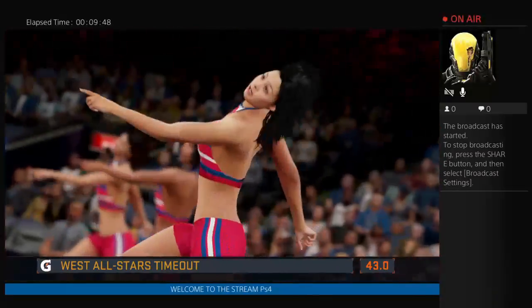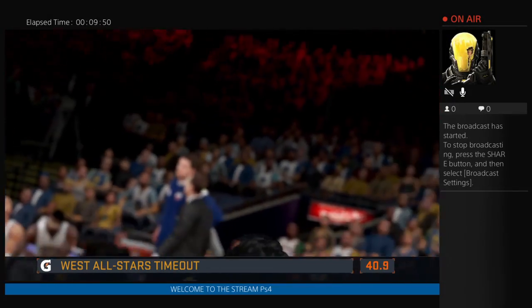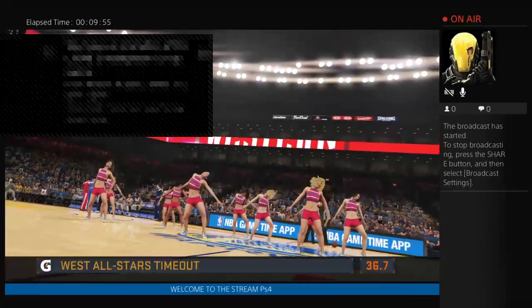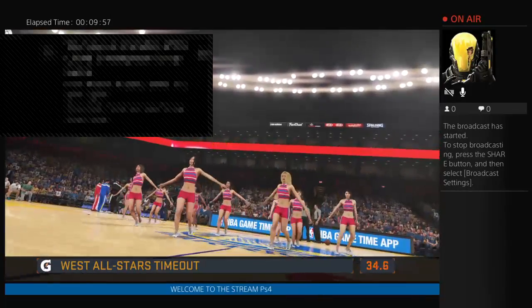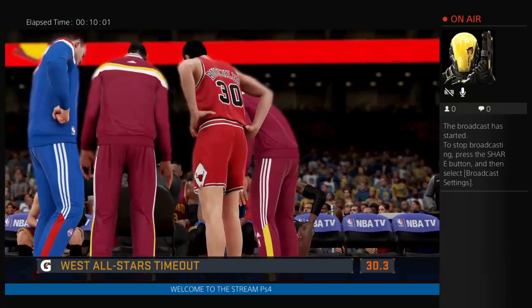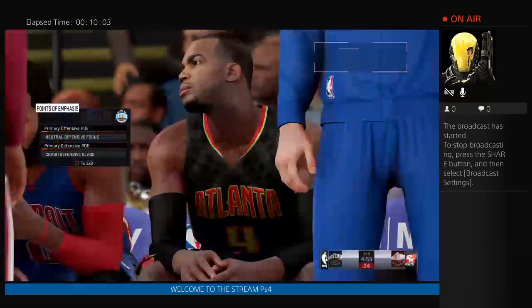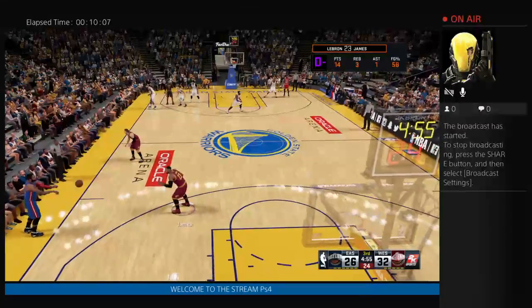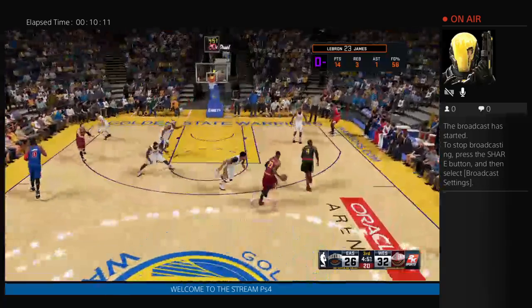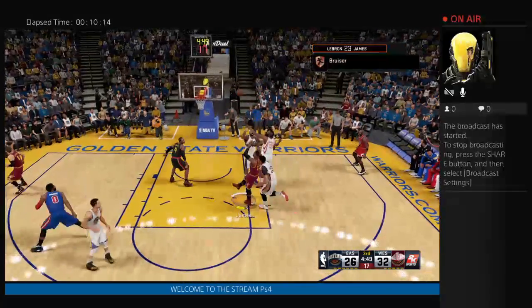On the court right now for the East All-Stars, Paul Millsap out there with LeBron James. Then there's Andre Drummond. Then it's Matthew Dellavedova. And it's Jordan in at the 2. Timeout called here. The West All-Stars decide to talk it over. And here are the East All-Stars now. They trail by 6. Here's LeBron.